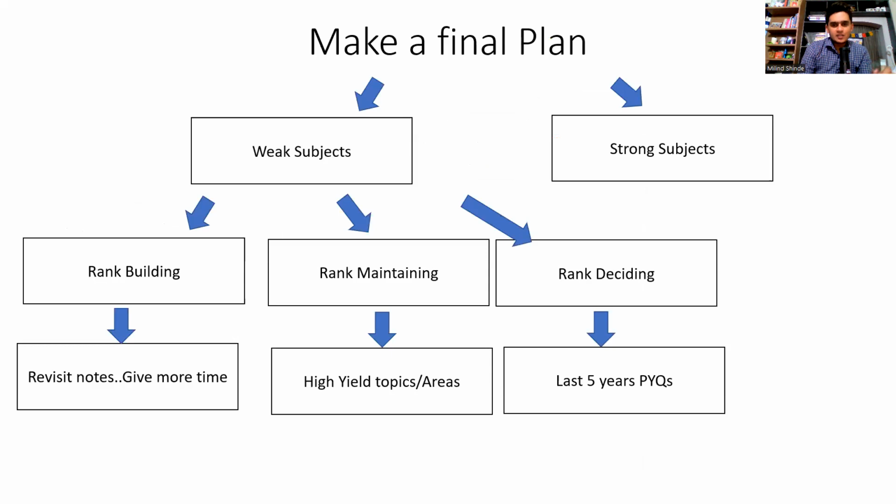Once you have divided your subjects into weak and strong, see which are your weak subjects, because you don't have to work on every weak subject, and every weak subject, as per its category, will require a different kind of action. If your weak subject is a rank building subject, as we all know, your first and second top subjects, which I call rank building, are very important, as a lot of questions are asked from them, and they form the basis for your medicine questions as well. If these subjects are weak, you have to revisit your notes and give more time to them in the remaining time. Spend maximum time revising those notes from your basic sciences, and whichever subject you find very difficult, you can solve more MCQs from that.